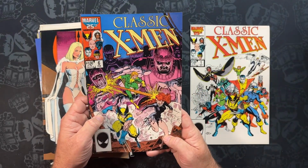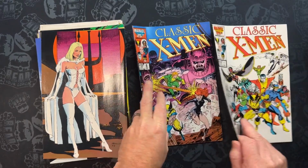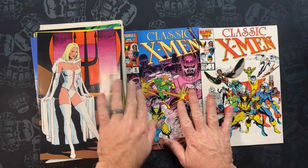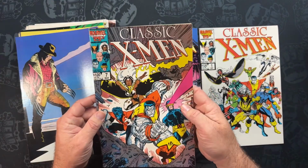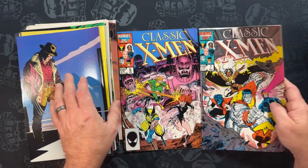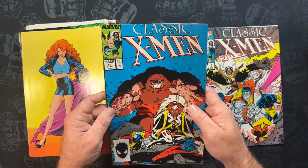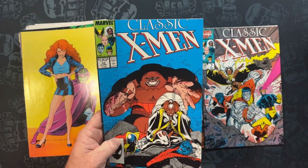Oh, I like this one a lot too. I like this one a lot. This is going to be right here, maybe. This one could get bumped if need be. Yes. I think you've got to go with that one as a top 10. Another great Storm cover. Hate to bump it.